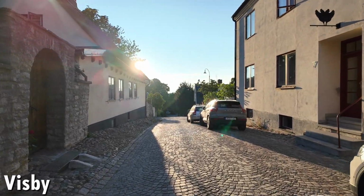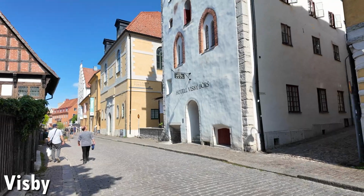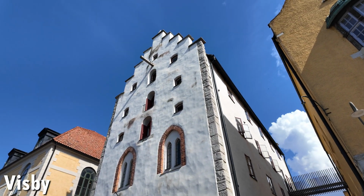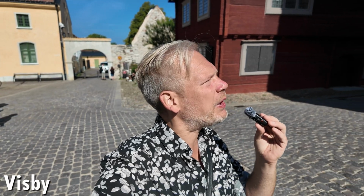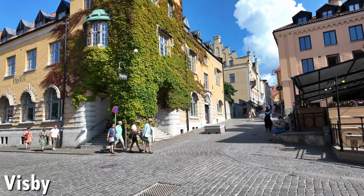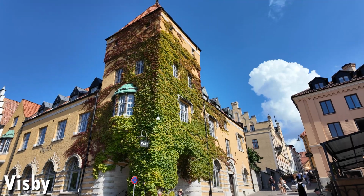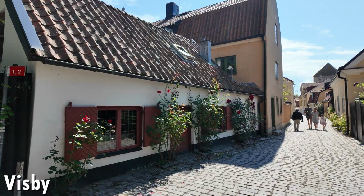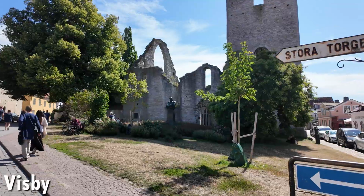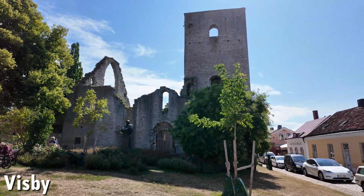First of all, I have to mention the town of Visby. During the Middle Ages, Visby was one of the biggest cities in Sweden. The town was first mentioned around 1200 AD, but there's been human population here since 2000 BC. Visby is sometimes called a city of roses and ruins, and it's easy to see why.